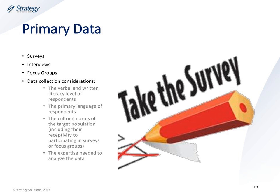Regarding primary data: surveys, interviews, focus groups. And we'll go into each one of those in depth. But basically, data collection considerations include the verbal and written literacy levels of the respondents. You really have to take that into account and almost do everything at a third grade level if you're doing any type of survey or question.